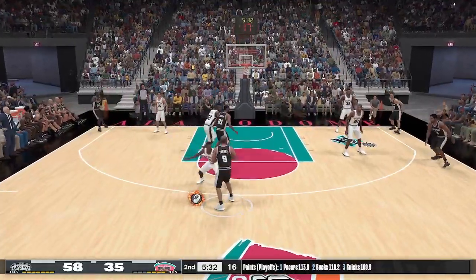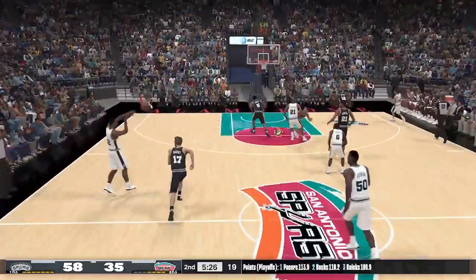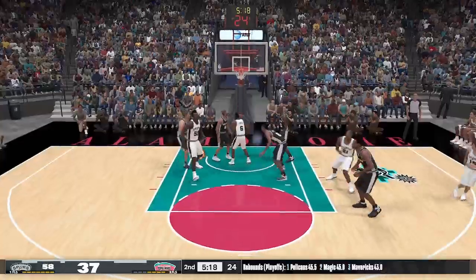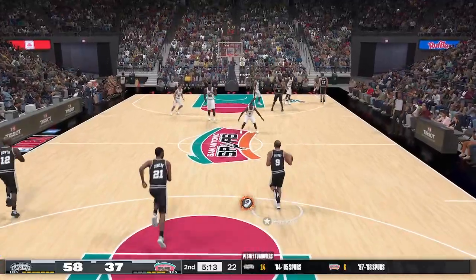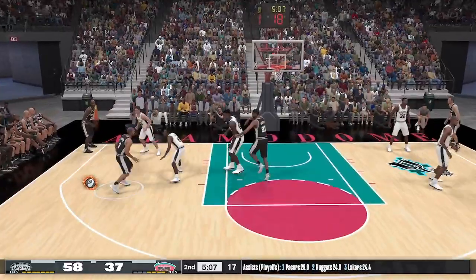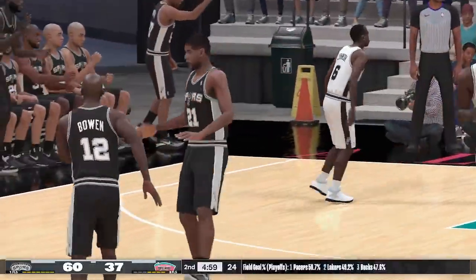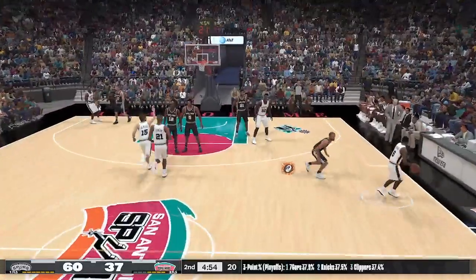Parker against Johnson. Lob pass to Duncan. Stolen by Robinson. Johnson against Parker. Johnson attacking. Johnson slips inside and converts. Spurs leading by 21. Parker looking around to the middle. Here's Duncan. And it's San Antonio with another. Yeah, Duncan's still making a living by absorbing that kind of contact and able to still score.